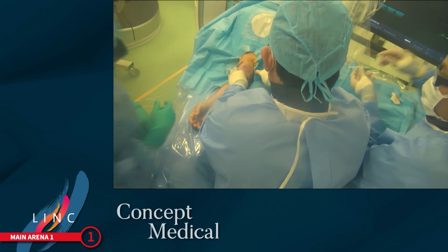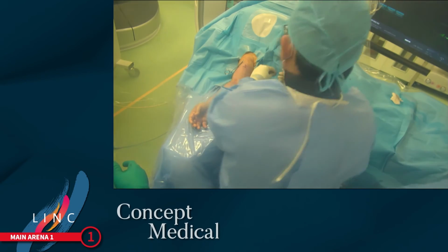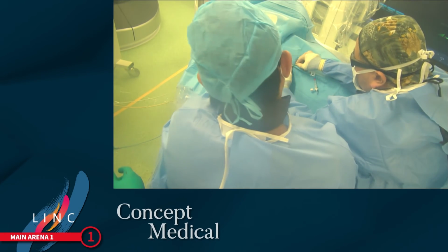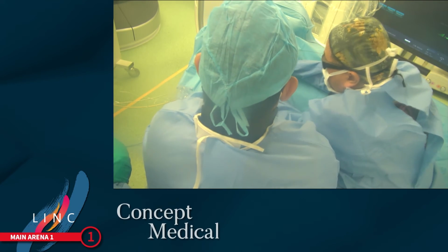Here we put a 6 French sheath in the retrograde direction. This is because we are going to use a 5.5 French over-the-wire Fogarty balloon to draw the arterial plug, and hence the smallest sheath that we can place in the retrograde direction will be a 6 French sheath.